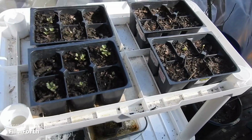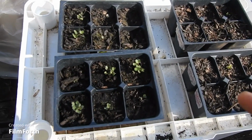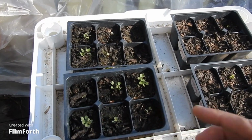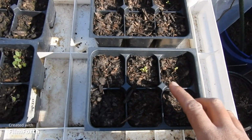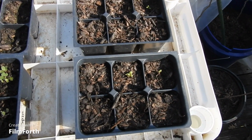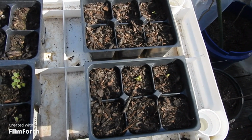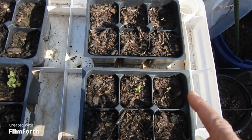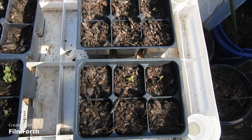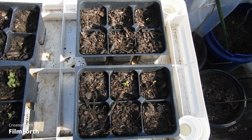And then up top, we've got some cauliflower sprouting. All of this is cauliflower. And then this is lettuce that is doing okay. It's got some germination issues. A few sprouted, but not very many. But we'll take what we can get and we'll still plant the ones that sprout.